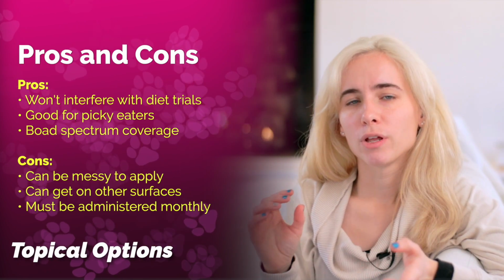But things to consider with both the chewable and the topical is they have to be given monthly. Once that heartworm larva progresses to the adult stage, neither of these categories of products are going to be effective at killing that now adult worm. So if you miss a dose even, it could be game over. You could have a larva that ends up progressing into the adult stage. So it's very dependent on being given consistently.